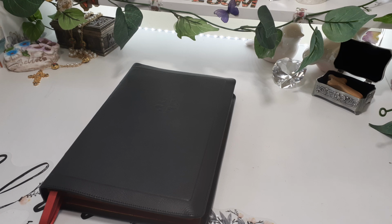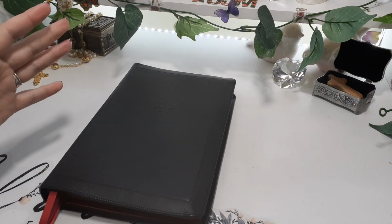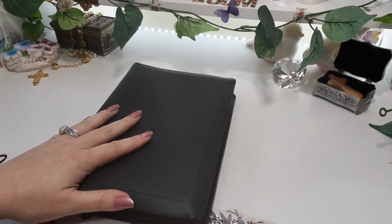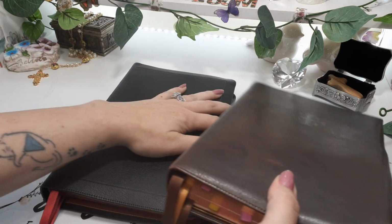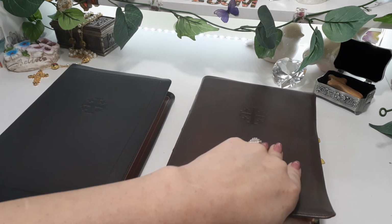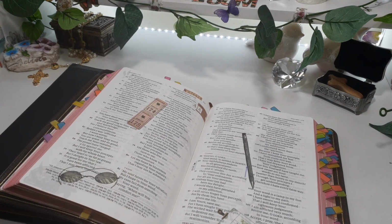So the number one question everyone was curious about was how does this one compare to the normal Quintel? Because this is a Quintel, they wanted to see what the huge difference between the two was. So the normal one I have here is in the 11 or 12. I do believe it's a 12-point font. So it is definitely a bigger font size.